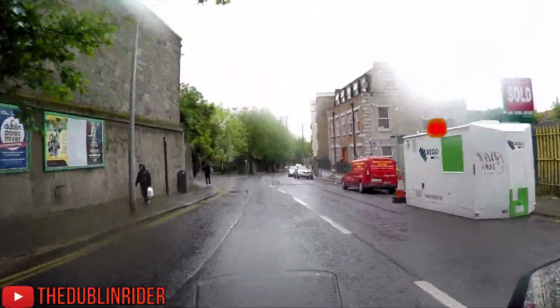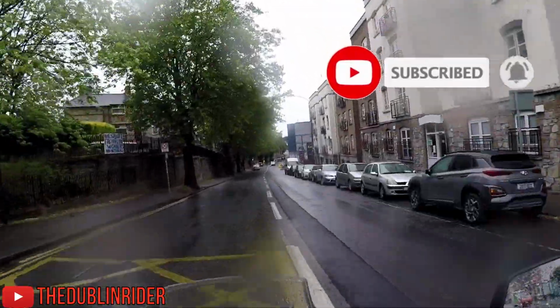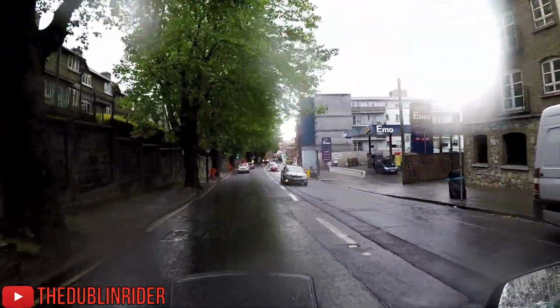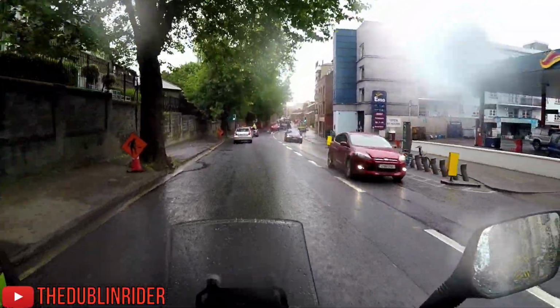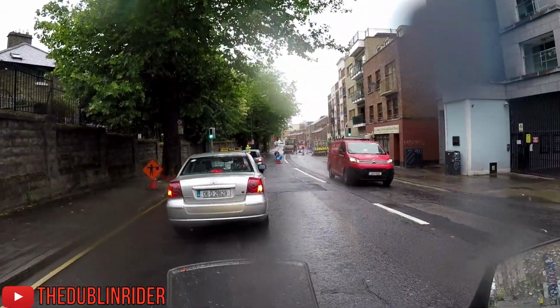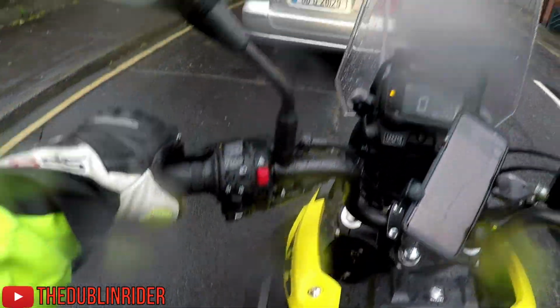So first off, always the first thing for me, is the exhaust. I have got plans to change the exhaust to the Arrow exhaust. Of course I choose the expensive one because I always do. But yes, I almost fell there.